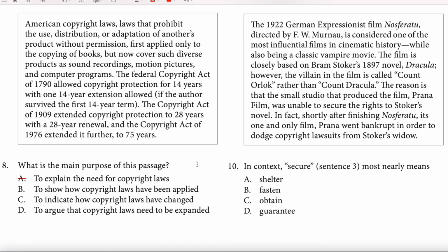To indicate how copyright laws have changed. Is the main purpose of the passage to indicate how copyright laws have changed? Let's talk about that word indicate. You know what indicate means? Like to show? To show. So is the main purpose of the passage to show how copyright laws have changed? I'm going to be honest with you, that's also another maybe. I would keep it. What's your evidence? Because it's showing how it's been throughout the years. And they're saying how it was at first, and then they're saying basically how it is now.